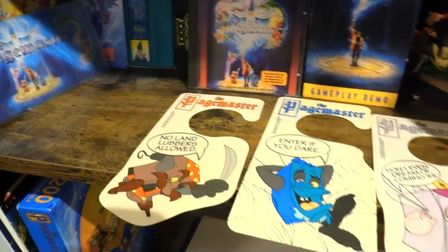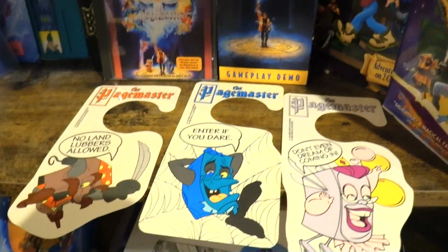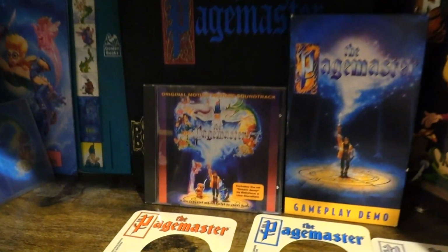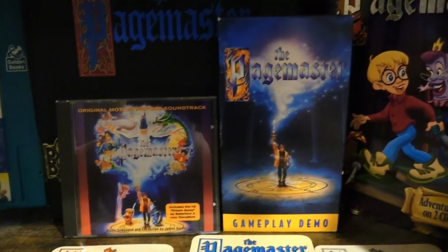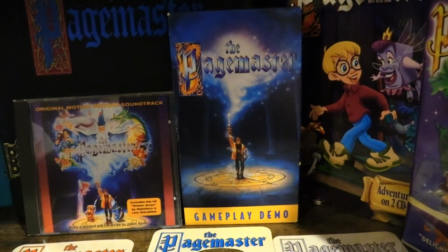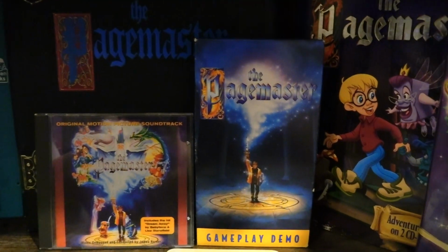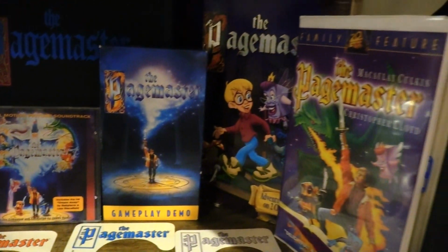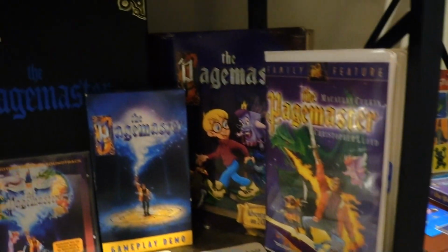Got some more Pagemaster Pizza Hut merchandise. These are door hangers. Pagemaster soundtrack on CD. A VHS demo of the Pagemaster video game. That one's a very cool thing to have. Pagemaster VHS on the clamshell.